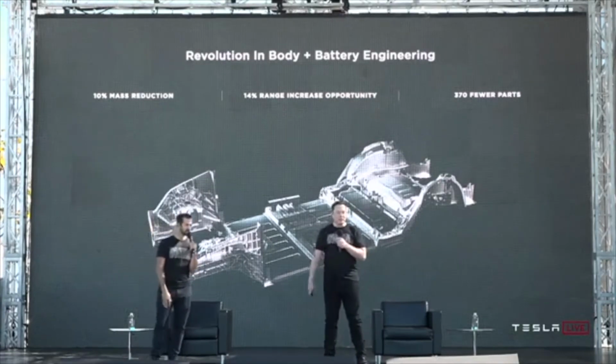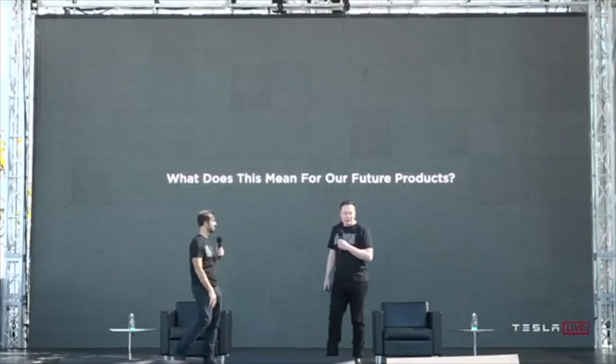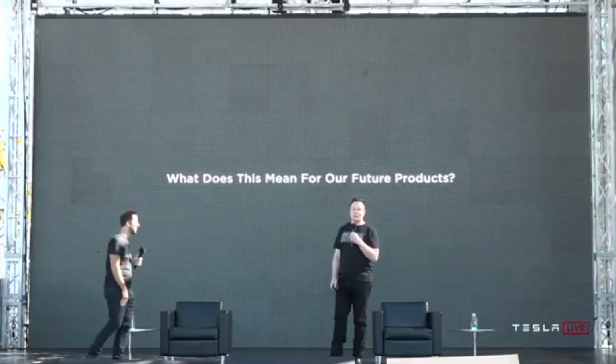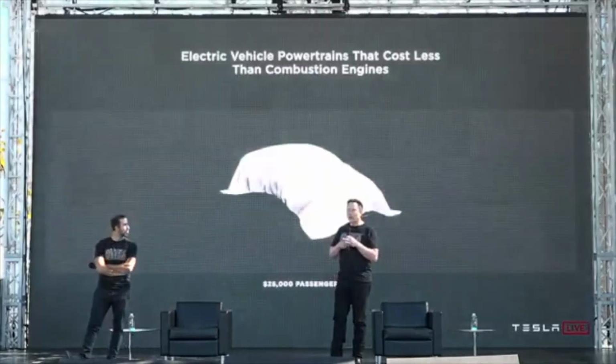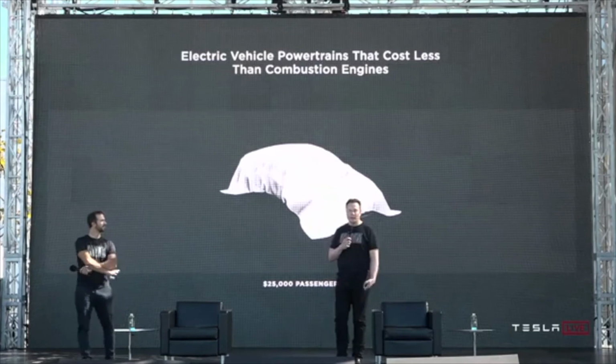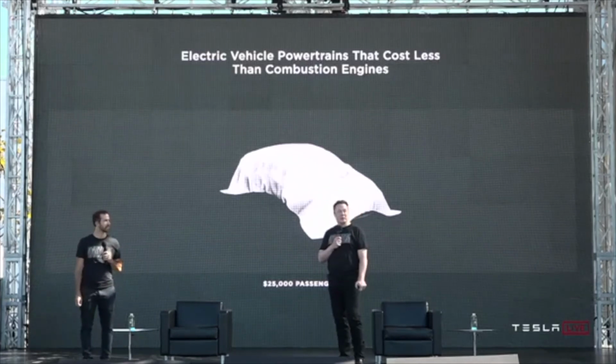Like I said, 10% mass reduction in the body of the car, 14% range increase, 370 fewer parts. What does this mean for our future products? We're confident that long term we can design and manufacture a compelling $25,000 electric vehicle.